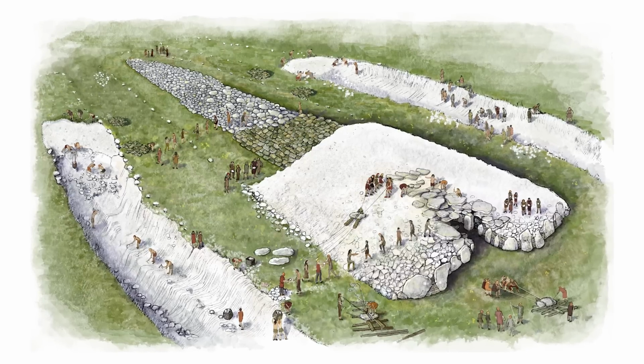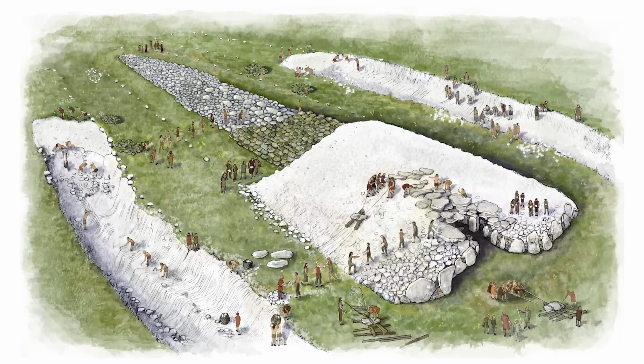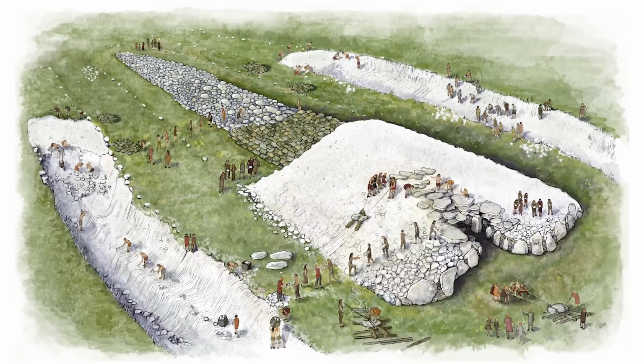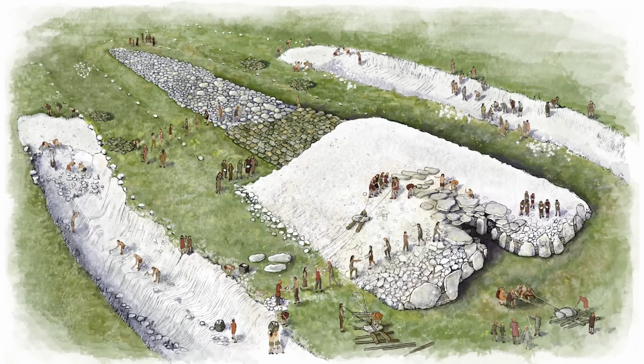The monuments are incredibly important, but it's the landscapes underneath that they protect and preserve that really is the source of so much potential information about the world that they lived in.